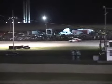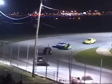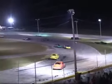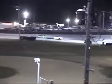15th a lap down, the 4 of Tom Bigelow. 16th, also a lap down, Chip Heinzelman in 88. That takes you all the way back through the field. And behind them, the number 40 of Don Bigelow. Believe that's 16th place. 16 cars remain of the 25 that were scheduled to start. We lost a bunch of them on the first lap.